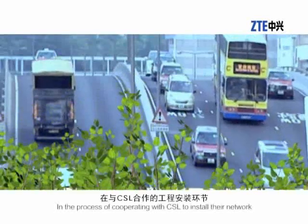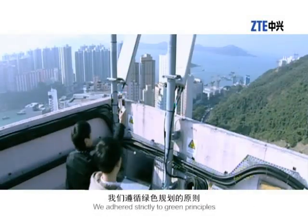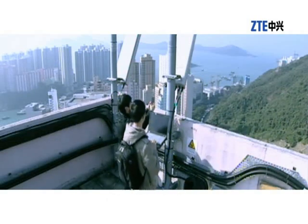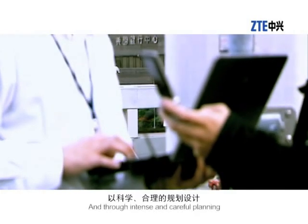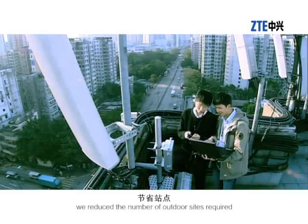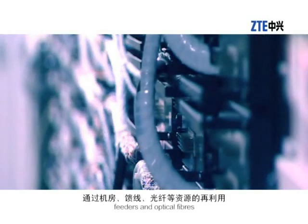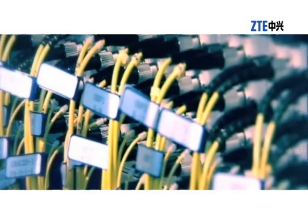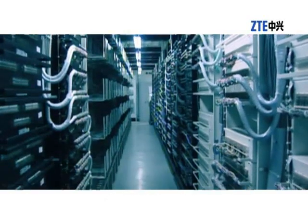In the process of cooperating with CSL to install their network, we adhere strictly to green principles. And through intense and careful planning, we reduced the number of outdoor sites required. We also reused original equipment rooms, feeders, and optical fibers, which saved considerable hardware and resources.